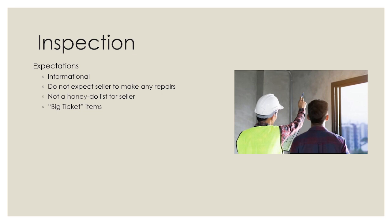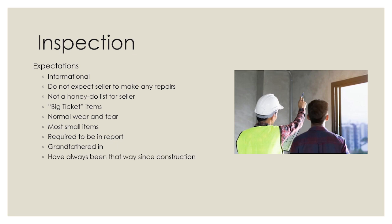We want to look for issues with big ticket expensive items, such as the AC system or the roof, etc. A certain amount of wear and tear should be expected, and many of the items on the report will be small items. Note that inspectors are required to list certain defects in their report. These deficiencies may not have been considered deficiencies according to the building codes at the time when the property was built. Some of these items have been grandfathered in, and some have always existed since the time of construction.